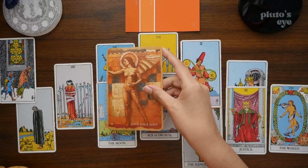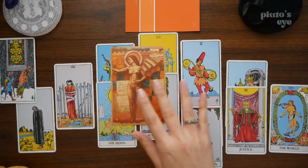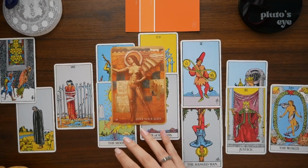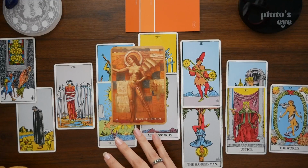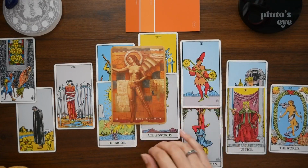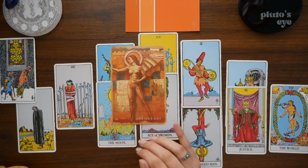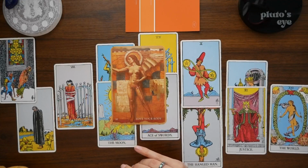So Spirit is asking you to nourish yourself, to take care of your body, because this emotional labor takes a lot of energy and it takes a toll on you. And if you don't take care of yourself while you're going through this cycle, it can drag it out if you're not taking care of your body at the same time.